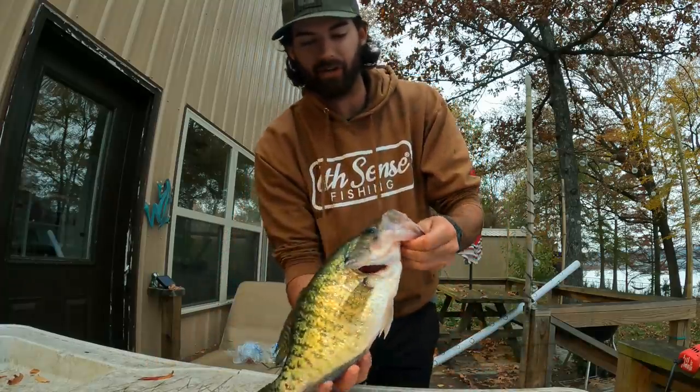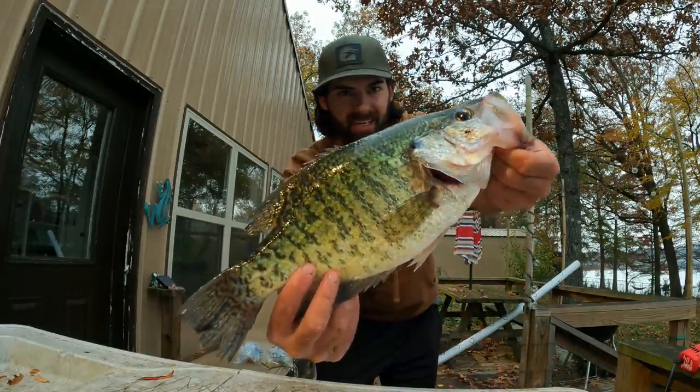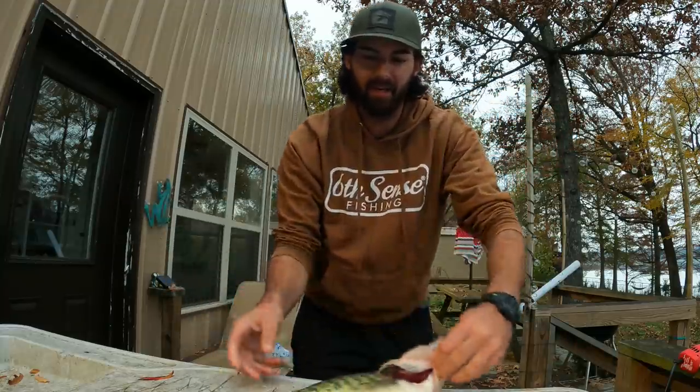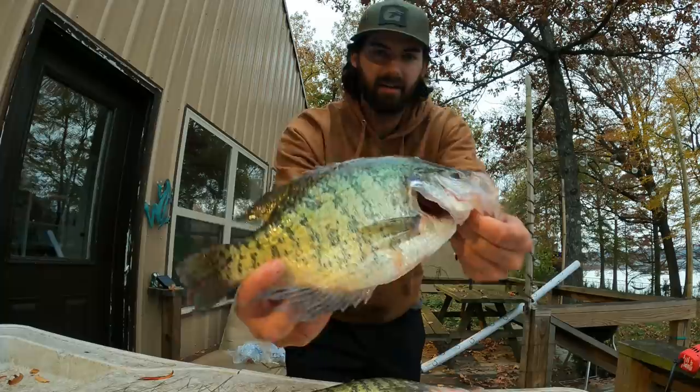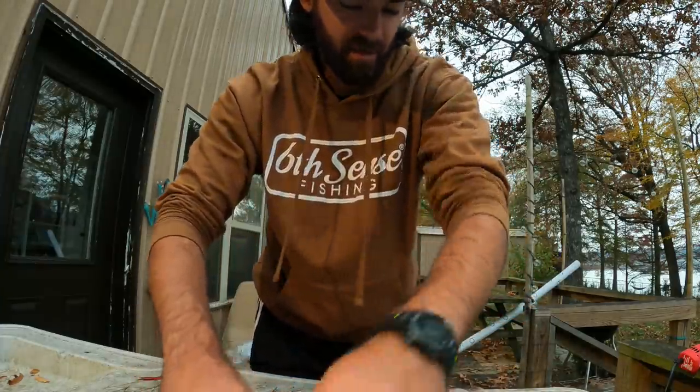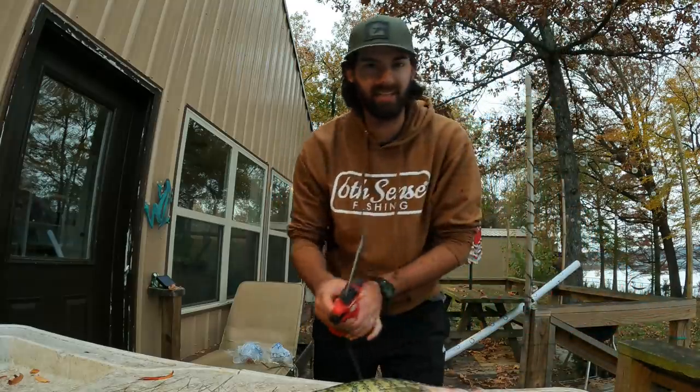So I'm gonna look at a couple of these white crappie. Look at this one right here. That's the biggest one we got today. Just a big old beautiful slab. It's gonna have some really nice meat on it. Here's a couple of the other ones we have here. Really nice fish. Shouldn't take too long to clean. We do this all the time, you know. So let's whip through these guys real quickly and then let's get them sizzling in the skillet.